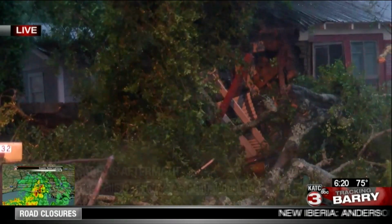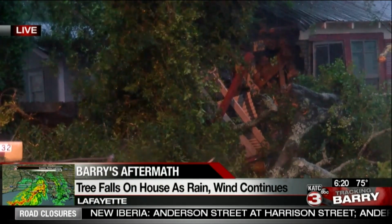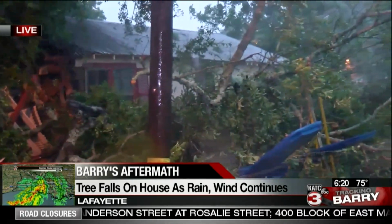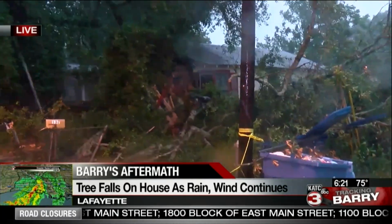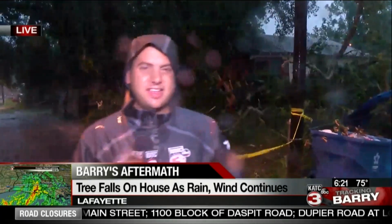Now, no word on if anyone was actually inside. We haven't been able to make any contact with anyone inside, but we did notice that in the back half of the property, there's 2 vehicles. It doesn't appear that this big tree fell on any of them, but as we get daylight across Acadiana, people are going to start going out, surveying the damage from overnight, and you'll be able to see exactly what happened.